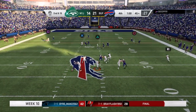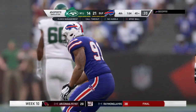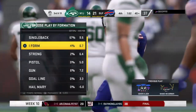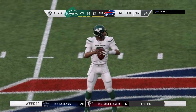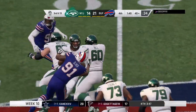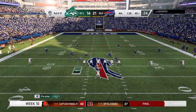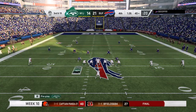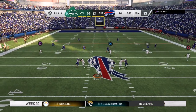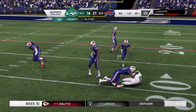Now on 2nd and 16, Brissett, and he can't get a throw off. He's taken down. What a huge play at this point in the game. Ed Oliver in there to take him down, and the clock will roll. And now they're looking for 19 yards here on 3rd down following 2 negative plays. He'll look to throw. And that will be incomplete.